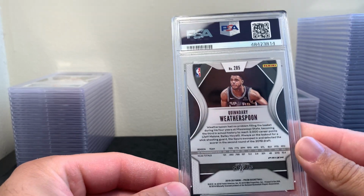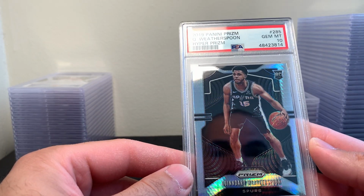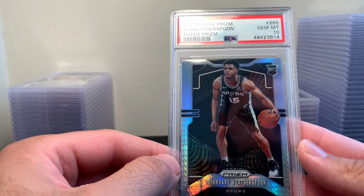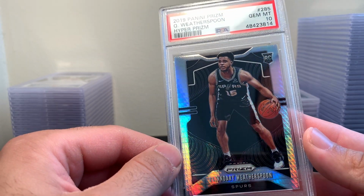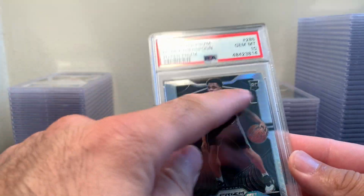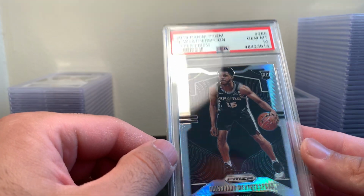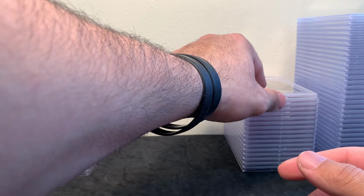We got Quindary Witherspoon. It's a PSA 10, and again, this one I kind of see a print line on. I can understand these getting knocked down because I see print lines on these cards. But again, they probably forgive you because you can't see it through the player or something. You could just see it in the background. But I see print lines, and this one got a 10, and the ones that look pretty clean got 8s.